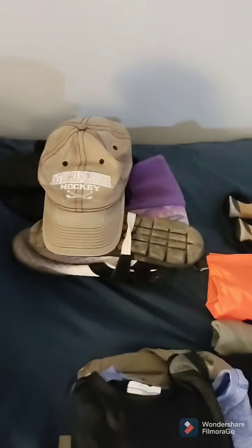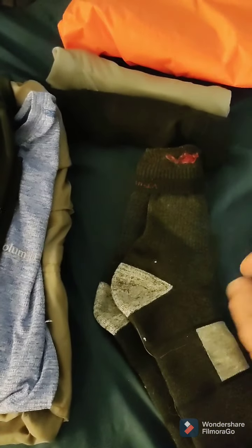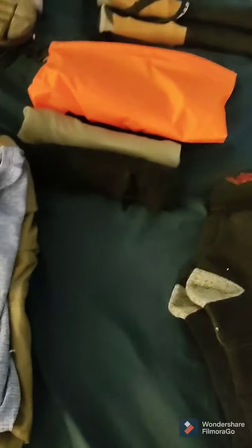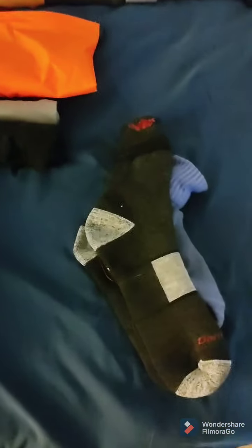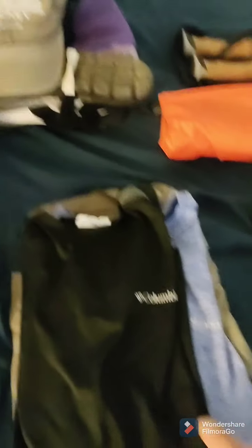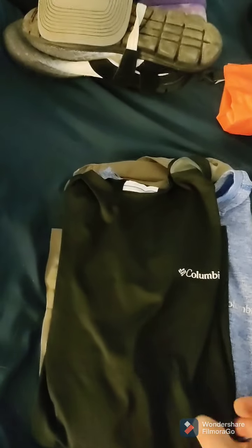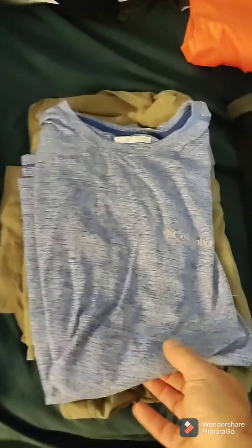and I also have socks. I'm going to go down to socks here. I have just two pair, Darn Tough and Smart Wool. They're just some good tough hiking socks. Two pairs of wicking underwear from EMS, a bandana, and two wicking shirts. One I call my Matt shirt and my Clara shirt.